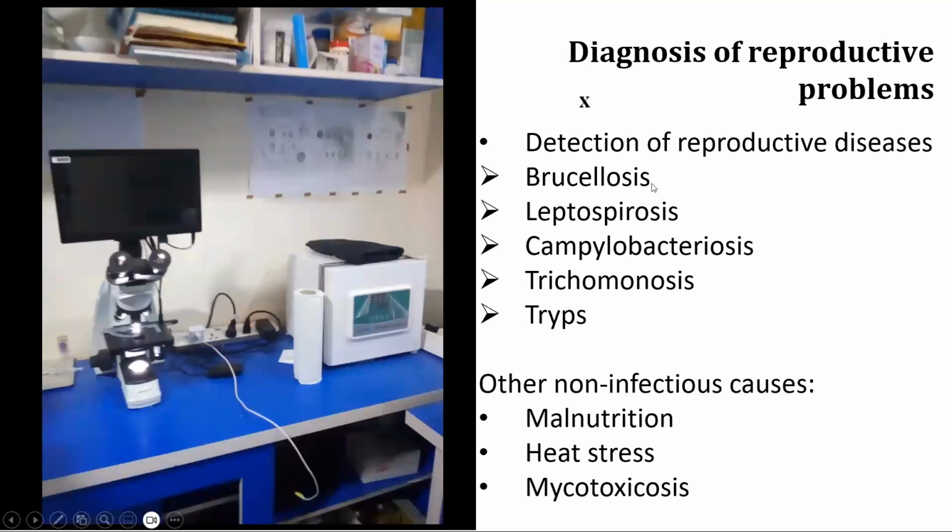Brucellosis is a major problem in the field, as the management only entails that we test and cull the animals that are affected. So it has more significant economic impact in the reproductive performance of the farm. Other non-infectious causes include malnutrition.